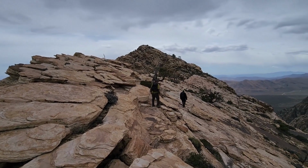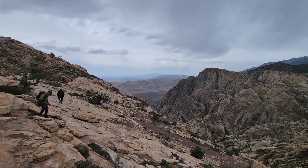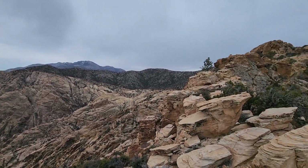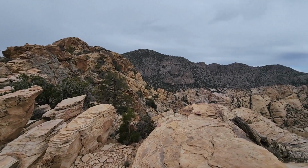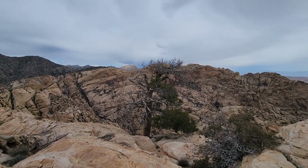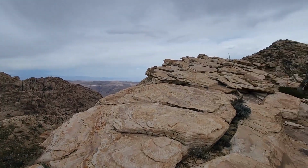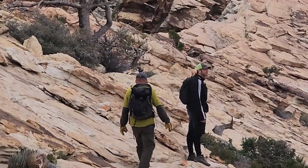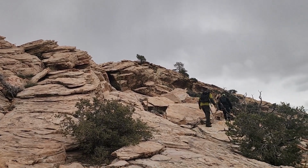Okay, continuing onward. That's the good thing about when it's cloudy. I think it's pretty. Yeah, I've heard that before. The clouds make it prettier, but also, yeah, I'm feeling a few drops, and wow, do not want to be on these sandstone slabs when they're wet. Okay, heading up to that first summit, which is not too far ahead.